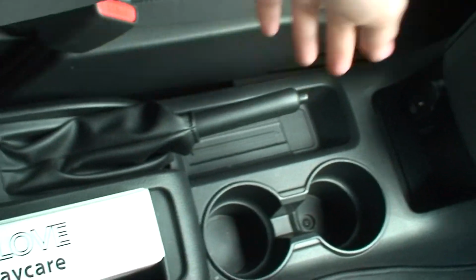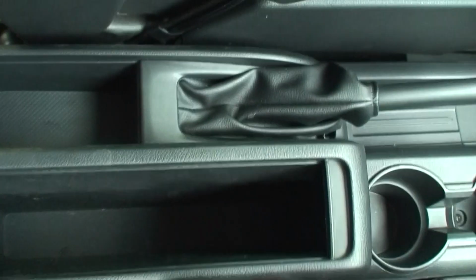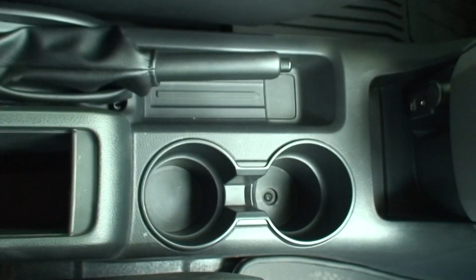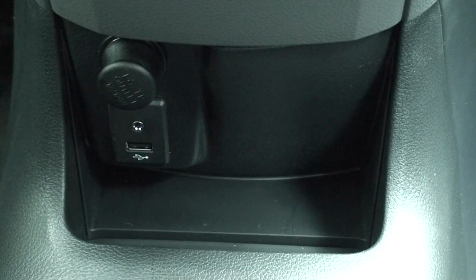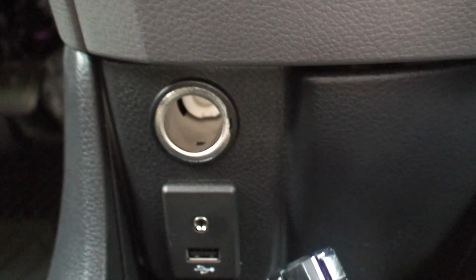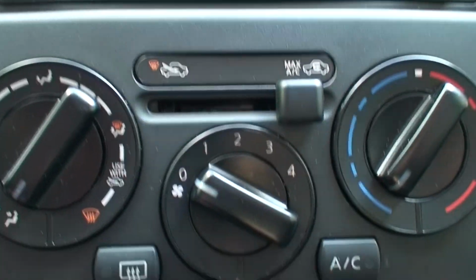And here the driver has a little armrest that can go up or down. And here is our emergency brake. And here we have, if we remove this, a very large compartment that you can hide notebooks in. And here are two cup holders. And here is some space to hide things. USB, headphone jack, and cigarette outlet. And then we got all this.